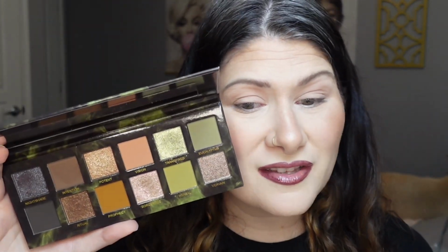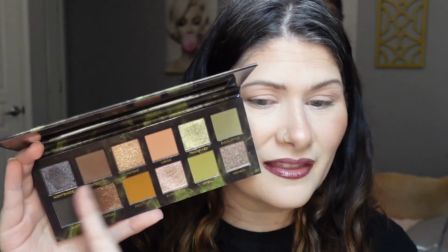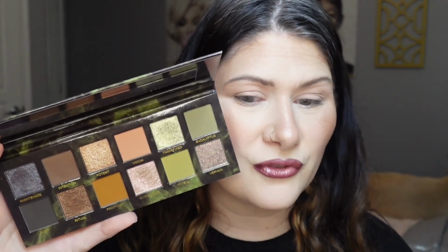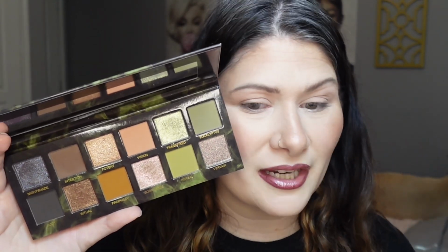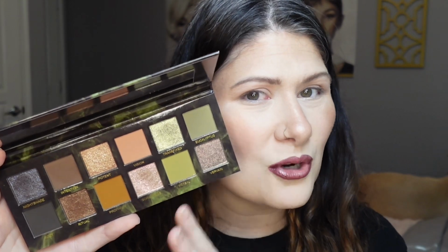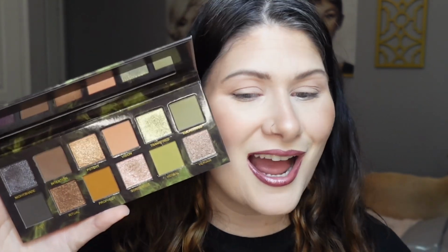So for this one, I'm kind of feeling like this section of the palette over here. I don't know what I want to do for shimmers, but I definitely have a look in my head using these 4 mattes right here, maybe incorporating the greens on the lower lash line. I don't really know yet.